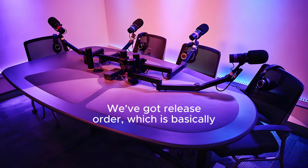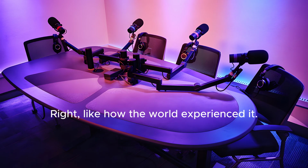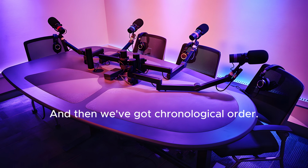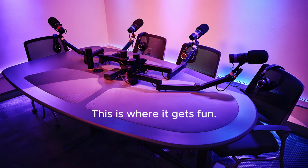We've got release order, which is basically the order that the movies and shows came out. Like how the world experienced it. And then we've got chronological order, which is based on the actual timeline of events within the MCU. This is where it gets fun, and really complicated. It can get really, really tricky.